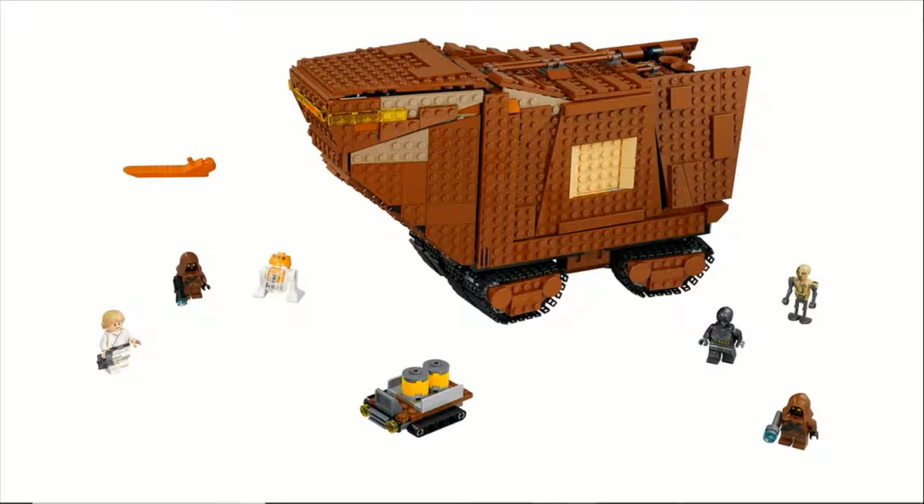For a $140 set, I really think that they could have added a lot more to this. Like I said, minifigures included. You compare this set to the other Sandcrawlers that have been released by LEGO, and it is just so shrimpy and small in comparison. Obviously, those were UCS, this is not, but I really think that LEGO just didn't go all out on this one. Overall, it is nicely designed, just kind of small.